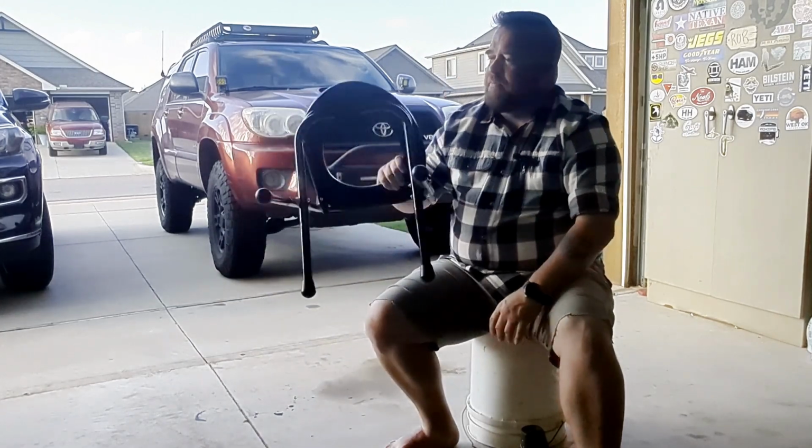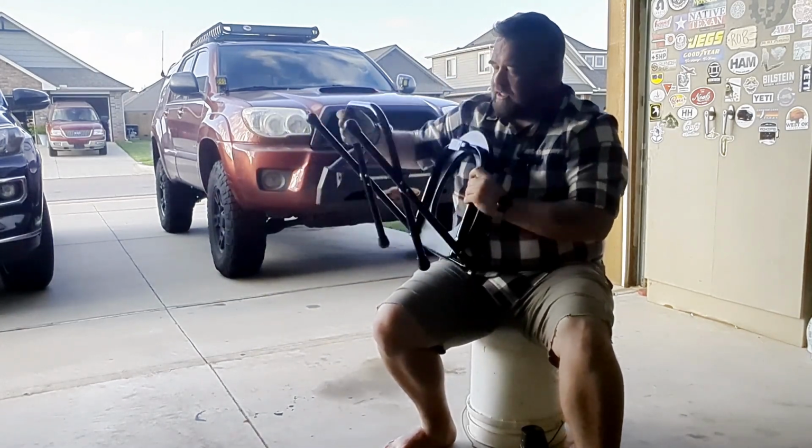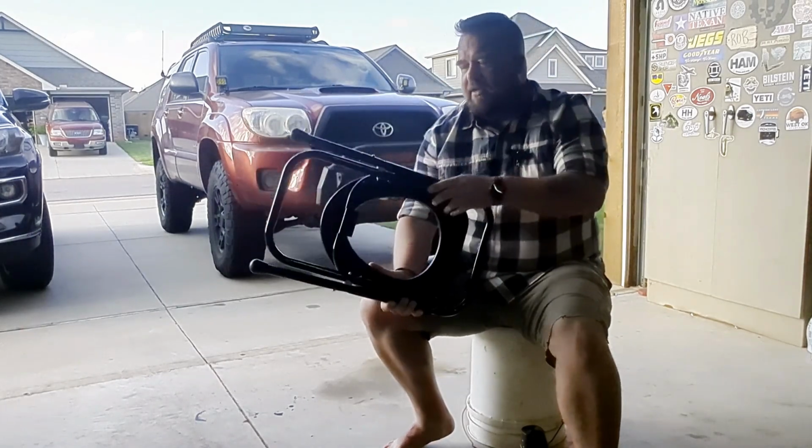And then with the seat, the last little part I was going to show you, it's kind of nice because it folds up. It gets relatively small.